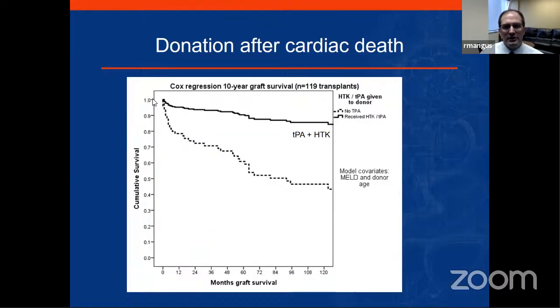So you can see here, this is our first report on the outcomes. And you can see that our 10-year survival from that first era when we were not using the TPA was very poor, less than 50%. But when we started this protocol, it went all the way up. At 10 years, actuarial survival is almost 90%. So it was a very dramatic improvement.